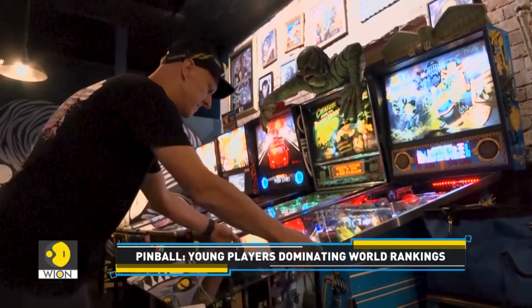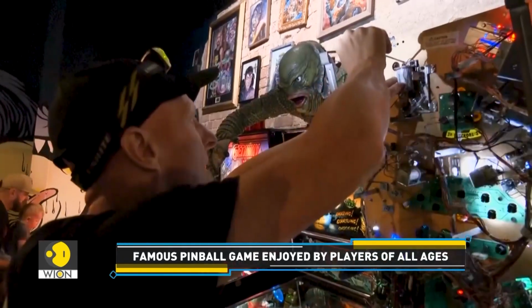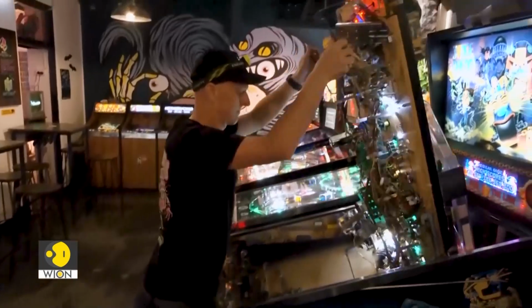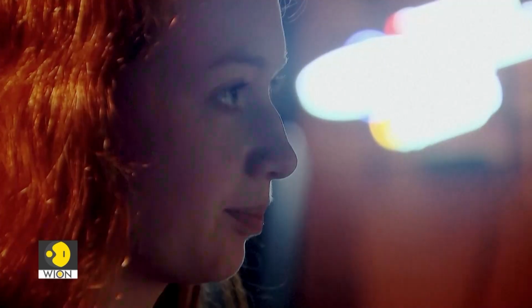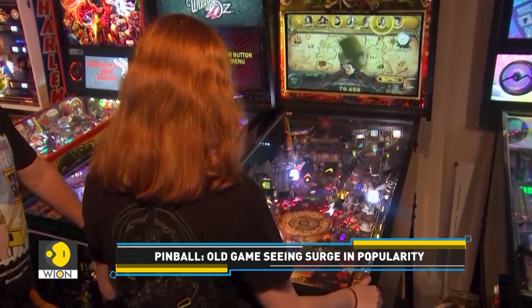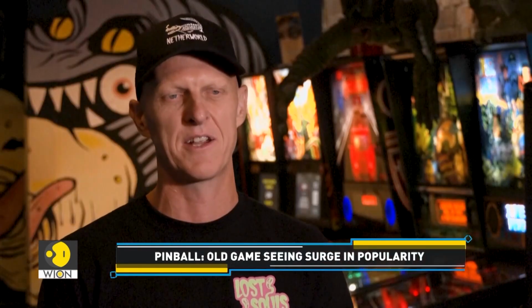James Anglis, an arcade owner, has witnessed the shift firsthand. Anglis has been organizing pinball competitions for 10 years. In the early days, it's probably what you would assume. It was a lot of middle-aged men competing. Some of the best players in the world are teenagers at the minute, and just that enthusiasm that they bring, their ability to learn rule sets really quickly, their reflexes are incredible.